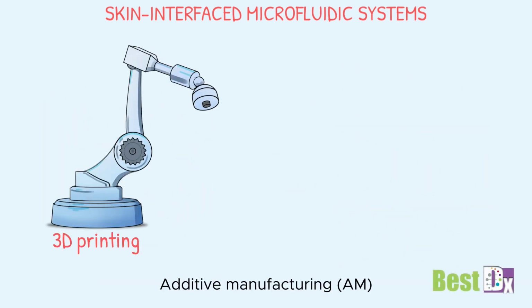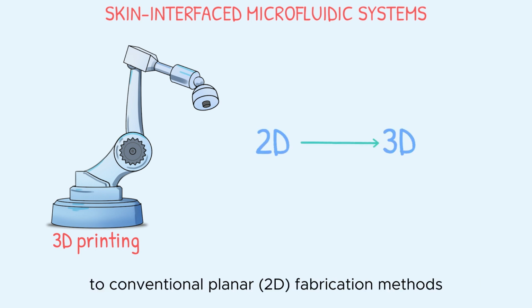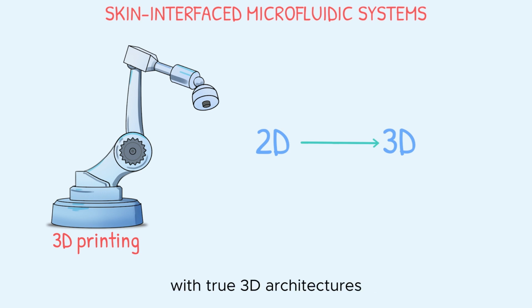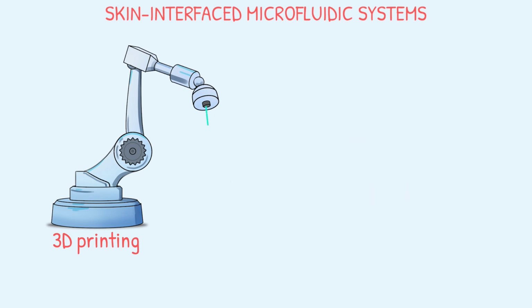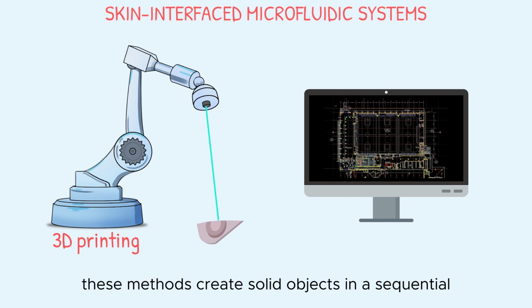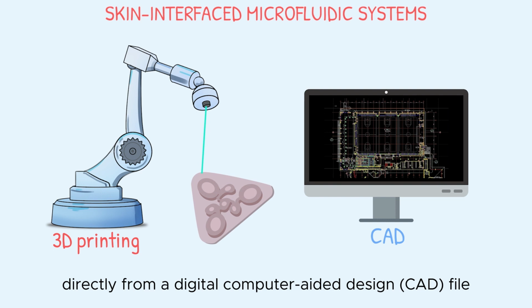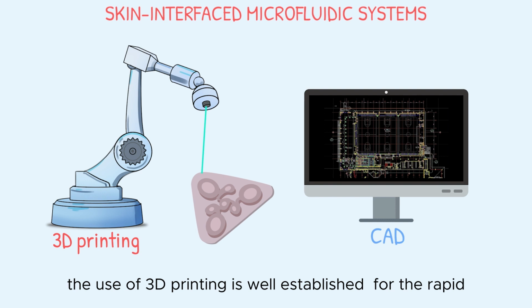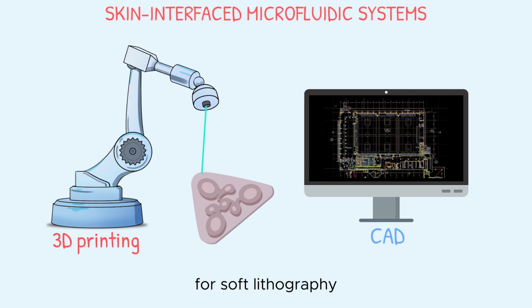Additive manufacturing, AM, or three-dimensional 3D printing represents an attractive alternative to conventional planar 2D fabrication methods. AM offers powerful capabilities for producing structurally complex objects with true 3D architectures through a rapidly expanding library of printing methods. In general, these methods create solid objects in a sequential, layer-by-layer manner directly from a digital computer-aided design, or CAD, file. In the context of microfluidics, the use of 3D printing is well established for the rapid, cost-effective fabrication of high-resolution templates for soft lithography.